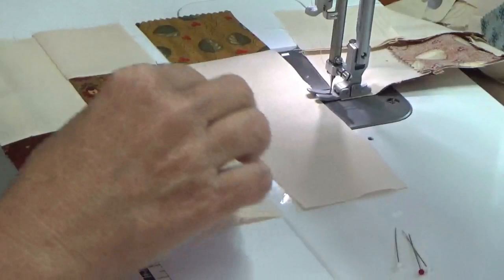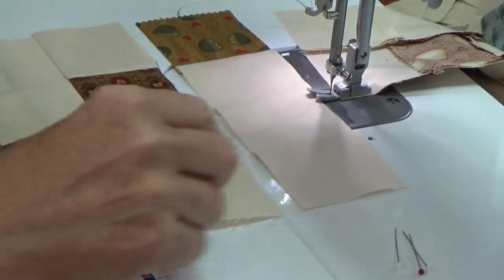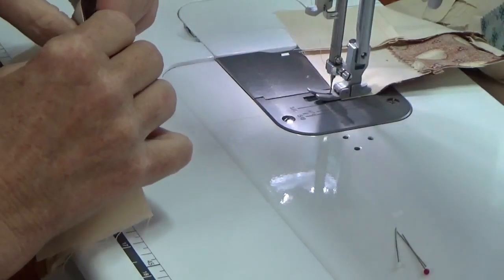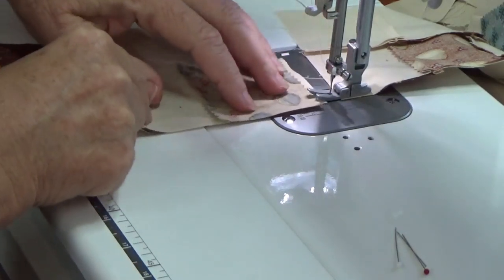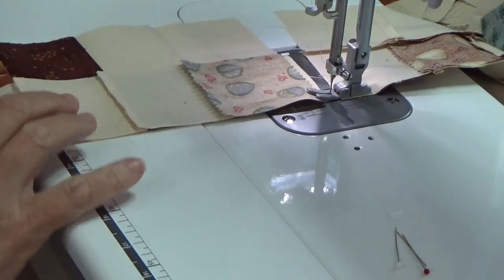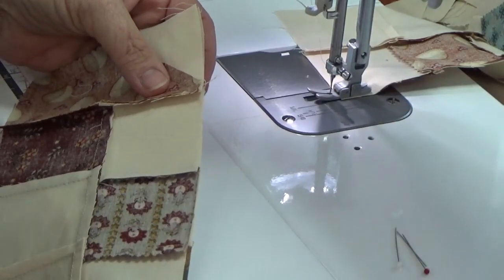So normally, I'm in the middle of making this quilt block right here. And the instructions normally say you take your smaller piece and put it on, match up your seams and nest them, and that would be the way to go. But if I do that like this, I cannot see where that point is on the back. So I'm going to sew it upside down. I'm going to put my glasses on so I can see.